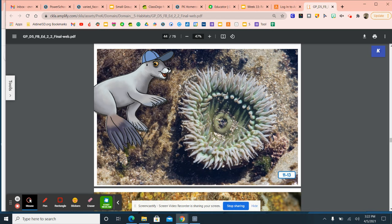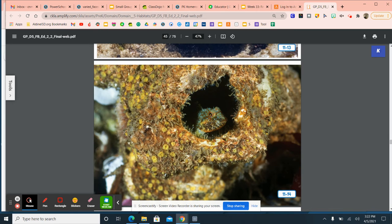This is a sculpin fish. What is special about this fish that allows it to survive in the ocean habitat? Do you remember the word for when things blend in with its surroundings? Camouflage. Very good. The sculpin fish is camouflaged to the rocks around it, which helps it survive and not be found in the ocean habitat.